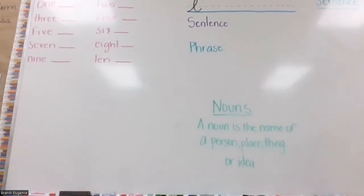All right, so we're actually gonna start with writing. Does anybody have that book yet or not yet? Not yet? Okay, that's okay. You can practice on a little sheet of paper for me.